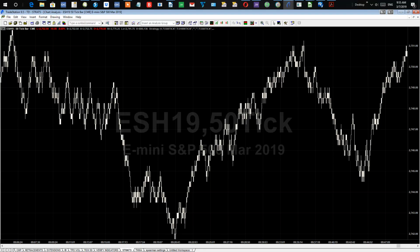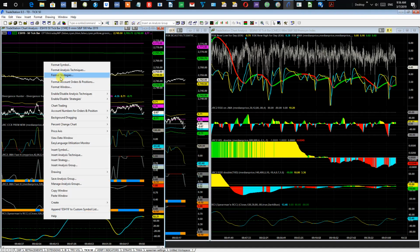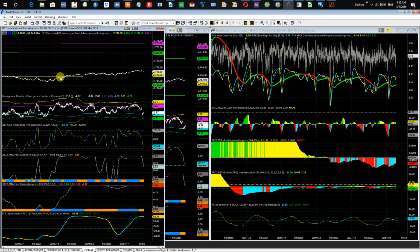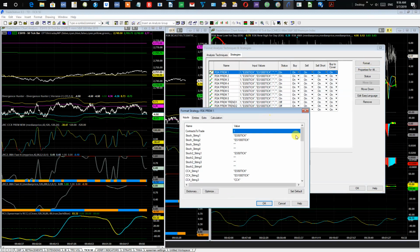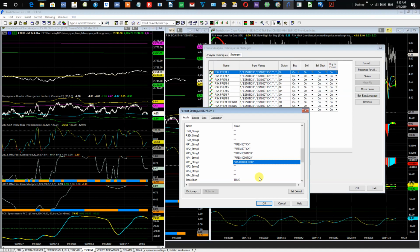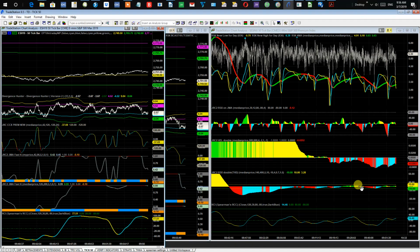And the strategies, we just pick one of them. Use major trend B. So all of these strategies are using major trend B, which is the SPX. So I just have to determine which one do I want to use. That's how you do it.